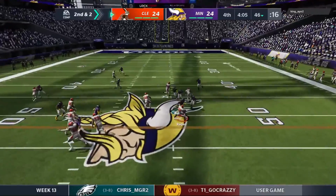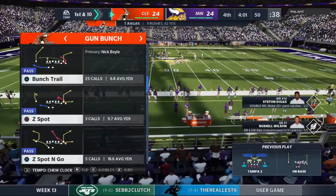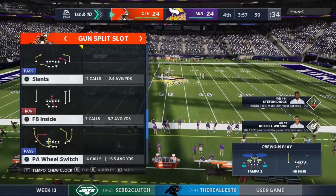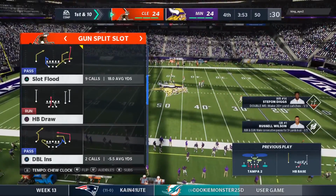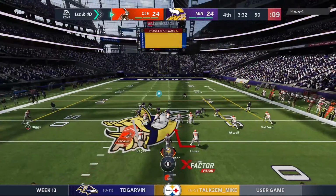From the shotgun now, here's an inside give. And he'll get it out to midfield. They'll spot it right at midfield at the 50. A gain of 5, good enough for the first down. Most of their damage has been done through the air. I mean, they've rung the bell 3 times with passing touchdowns. But guess what? Ground game has not been neglected. Nice little burst right there.